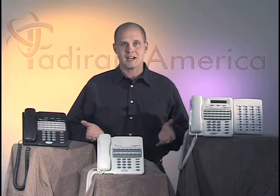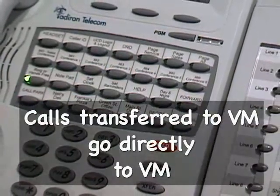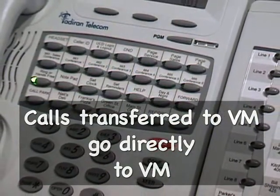I don't know about you, but I get a little impatient when someone tells me I'm being transferred to voicemail, but then I have to listen to the phone ring 5 or 6 times before I get to voicemail. That won't happen with the Emerald Ice. When you transfer a call to voicemail, that's exactly where it goes.